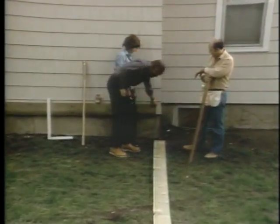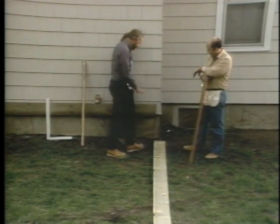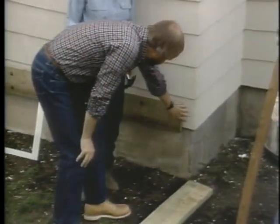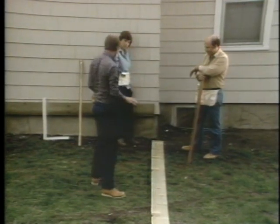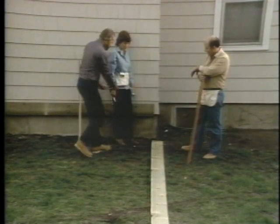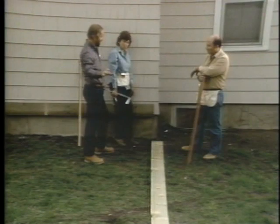We've got the end grain of a piece of ledger here that we really want to cover up. So what we'll do with this joist is we'll hold it up over this end grain and nail into it here. Once we get that in place, Robert, you can be holding up the other end, and we'll take the framing square and check the squareness of the joist. Then you can drive the stake in and we'll temporarily tack the joist in place.